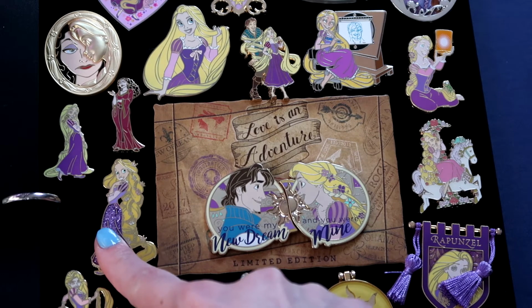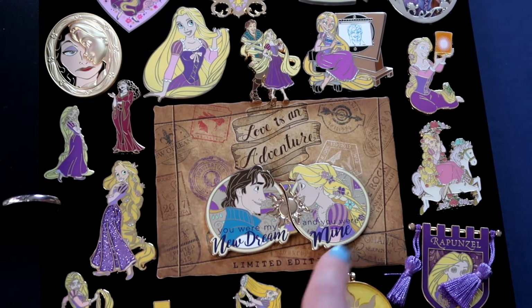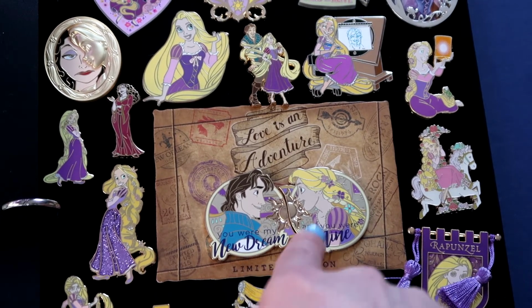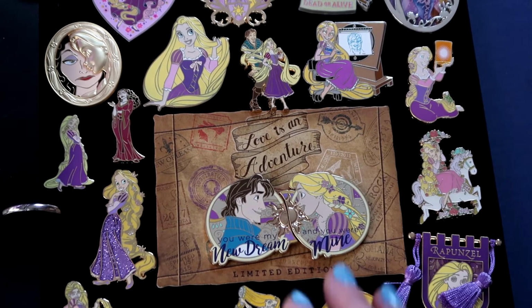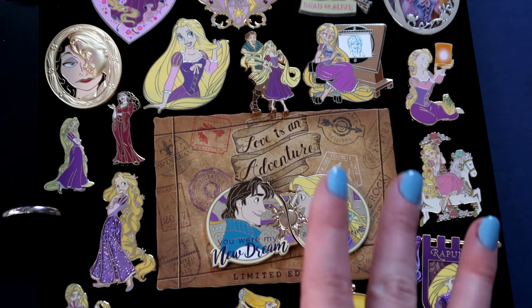This one came from Disneyland Paris. This one is actually a rather large pin and I love it. This one came from the Love is an Adventure pin event in Epcot, I believe. And I kept the backing for this because I absolutely loved it. If I didn't have the backing on this, I could actually fit a couple more pins on this page. But I loved it, so I wanted to keep it.